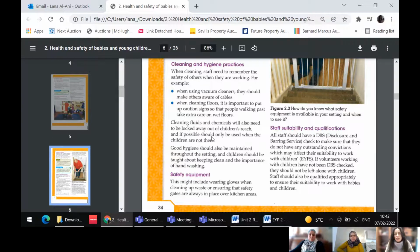Any other things? Also, can you see when you go to any nursery or school and someone is mopping the floor, you see there is a sign saying the floor is wet, or cleaning is taking place here, or something like this, a yellow sign. So we need to use these caution signs at all times to make sure that the area is safe. Yeah? Yes.